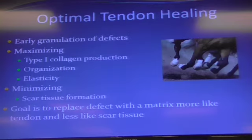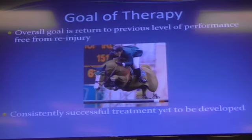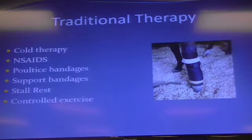So ideally, when a tendon repairs, it's going to have quick filling in of the defects. It's going to maximize the normal material that it originally had, that type 1 collagen. Have nice organization, be very elastic, have very little scar tissue. So the goal is to produce a repair tissue that's much more like the original, less like scar. And of course, we want these horses going back to work. We don't want them hurting themselves.